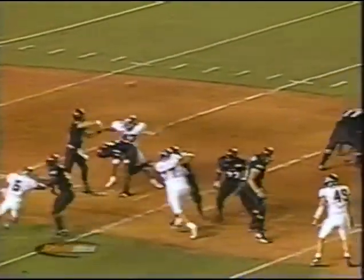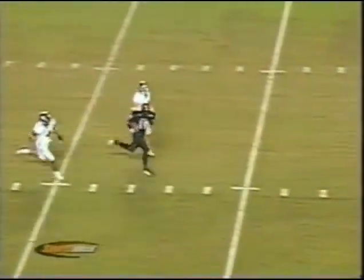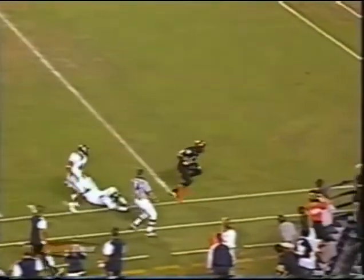The scheme worked perfectly. We see Hamilton working on pass protection there. And then Hall stood in there, trusted the protection, and just threw a perfect strike down the middle of the field to Jeff Webb for the touchdown.